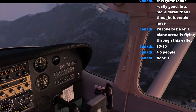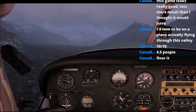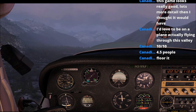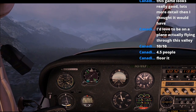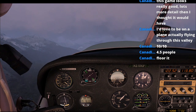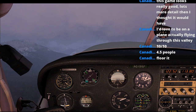Okay, we're clear of the trees. I'm gonna go ahead and drop the nose, gain a little bit of speed, and we'll take the flaps back out. Or back in, rather. Okay, and we're going to stabilize at 110 miles an hour. I'm going to bring the prop back to 2,500 RPM. Oh man, this thing climbs like a rocket when it's light.